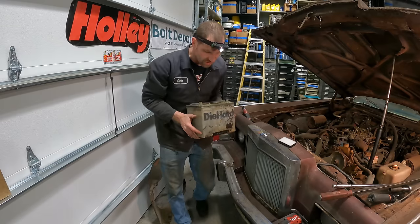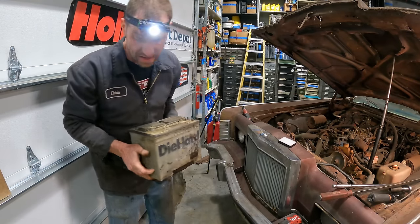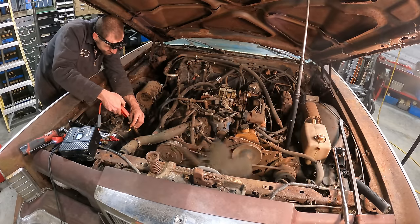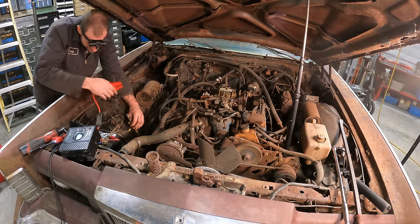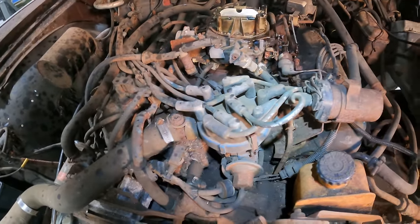Never set an old battery on a concrete floor. If it's leaking at all, and that acid gets on your concrete, it'll etch it and destroy it. Yeah! Sounds great. The next thing is going to be getting some power over to the ignition coil.